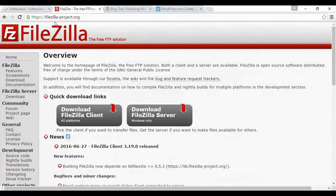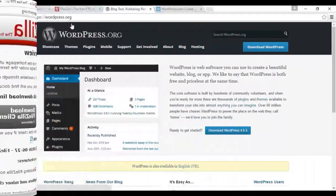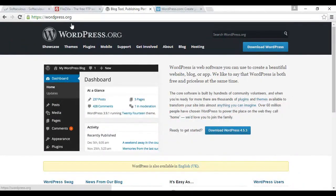Probably the best one is FileZilla, which you can download from filezilla-project.org. Or failing that, you can use the file manager that comes as part of cPanel. And basically what you have to do is come here to wordpress.org and download the installation file, FTP it to your server, and then unpack it and follow the instructions. And just as with doing the one-click installation, it is fairly straightforward.